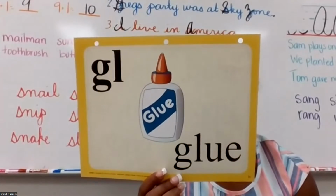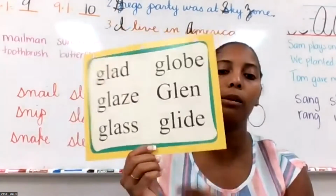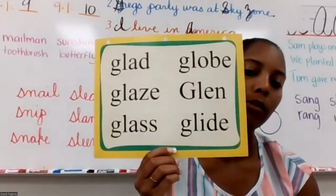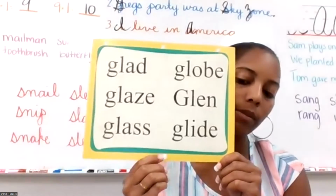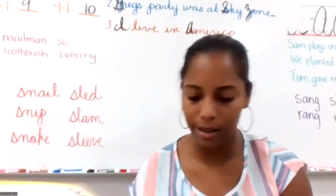GL says go, go, go, and glue. All right. This is something you have to be careful when holding it so it doesn't break. Asa? Glass. Glass.